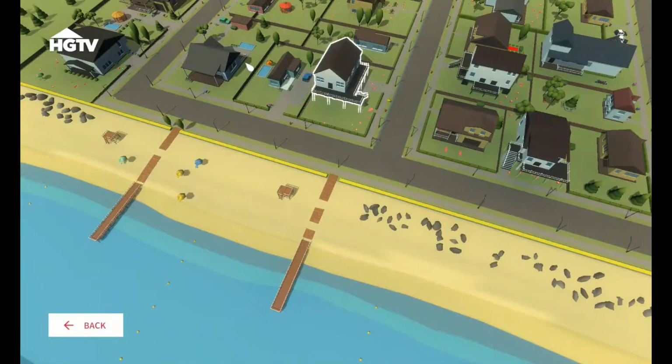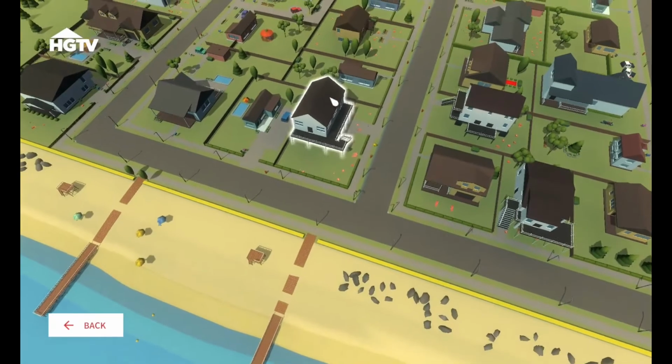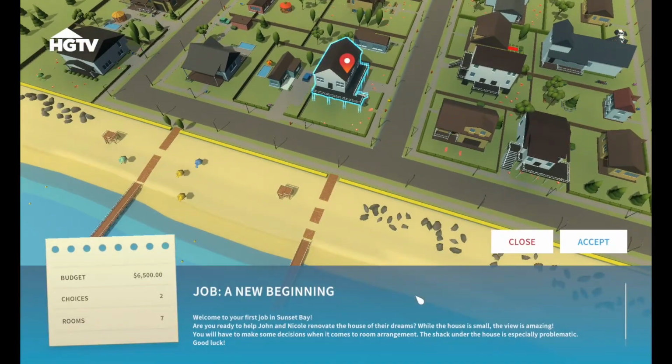I'm sure I'd recognize these folks if I watched any HGTV, but I don't. Huh. It's giving me some trouble with the clicking and such. Let's see, will it work with me this time? Yes.